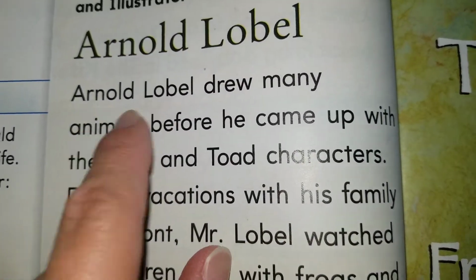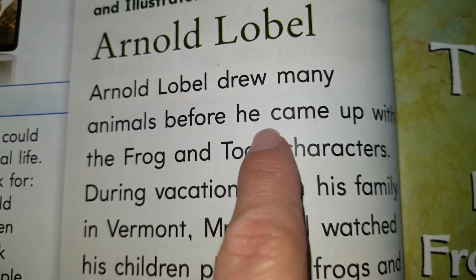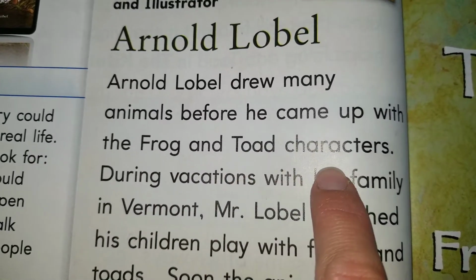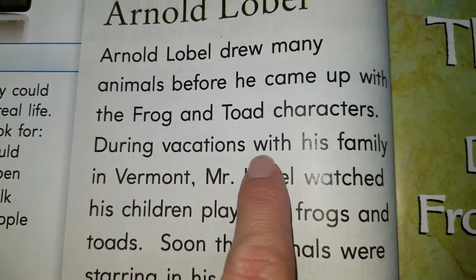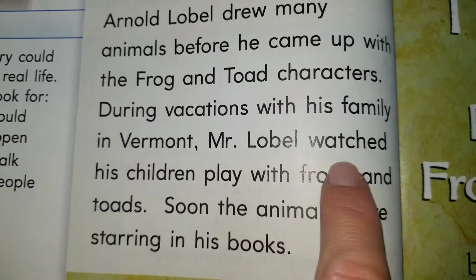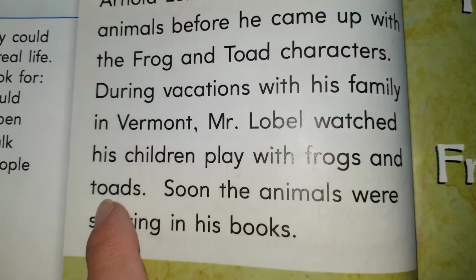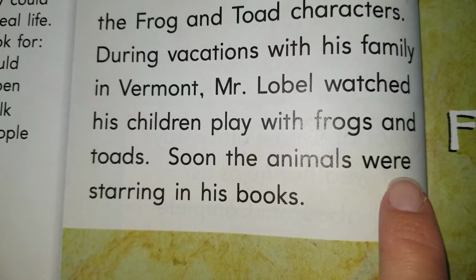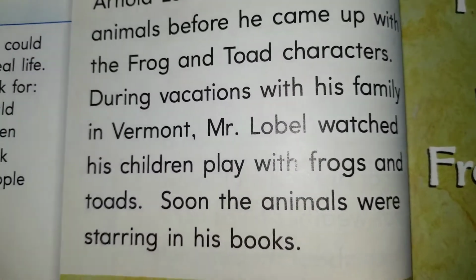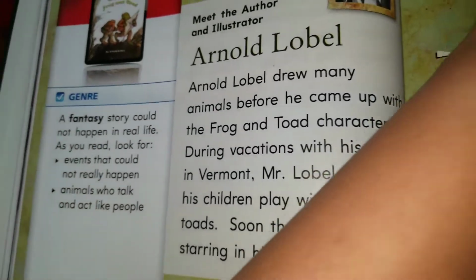It says, Arnold Lobel drew many animals before he came up with the Frog and Toad characters. During vacations with his family in Vermont, Mr. Lobel watched his children play with frogs and toads. Soon the animals were starring in his book. So you see, that's how he got the idea, by watching his kids play with the frogs.